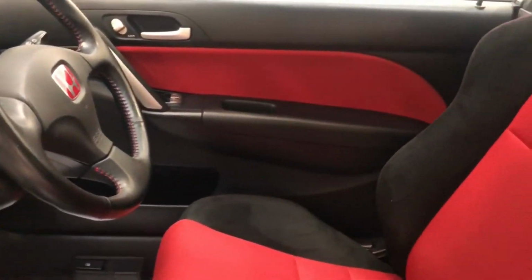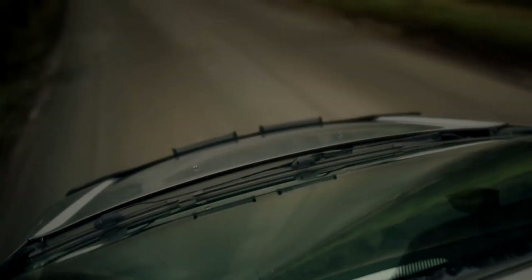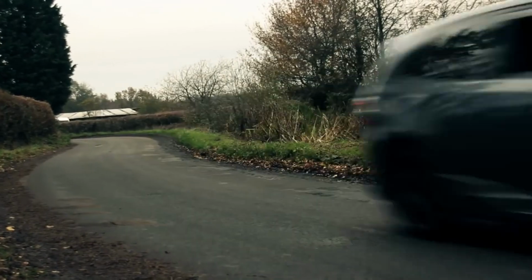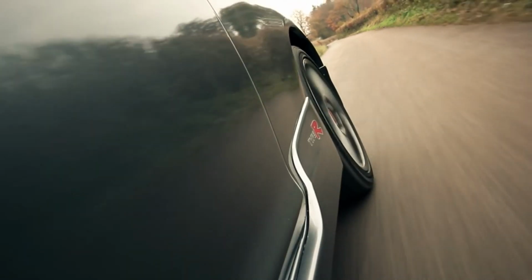Now, because it's Japanese, it will last a very long time, so it's just something to bear in mind. Car Fossil have covered this quite a lot, and I think every car magazine have said how awesome this is to be one of the best hot hatches out there.